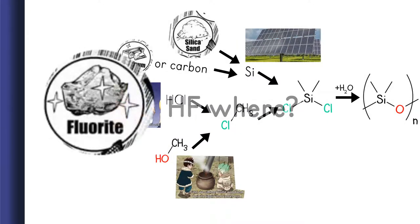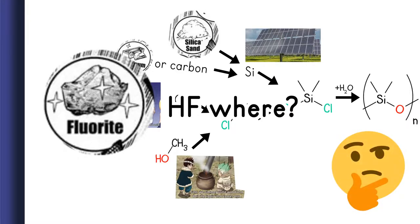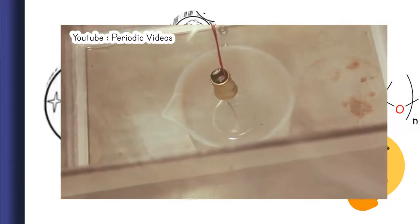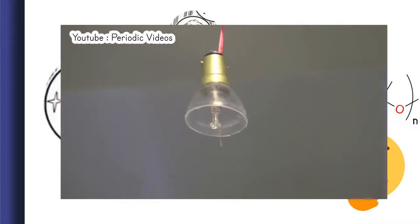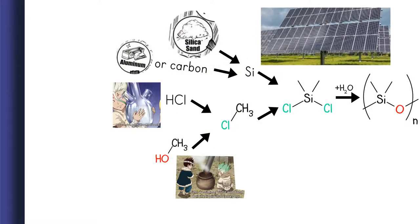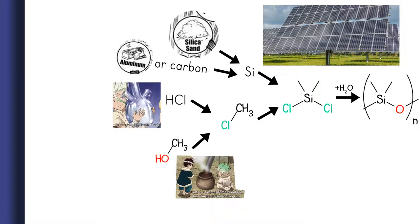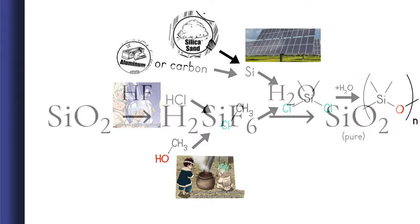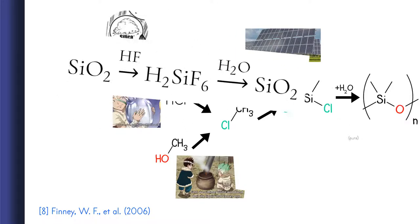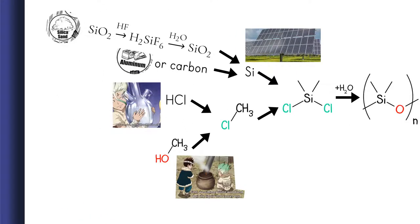Wait, where is the fluoride or HF? This is the part that confuses me. I know one property of hydrofluoric acid is that it can attack glass, and glass is silica. That may come in handy for purifying the silica or silicon. But perhaps such purity is not necessary, since we are not making semiconductor with this silicon. Maybe the hexafluorosilicic acid produced is hydrolyzed back to pure silica. So now we start here, with probably pure silica.